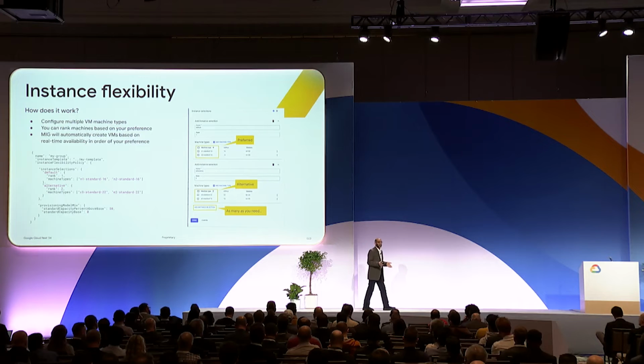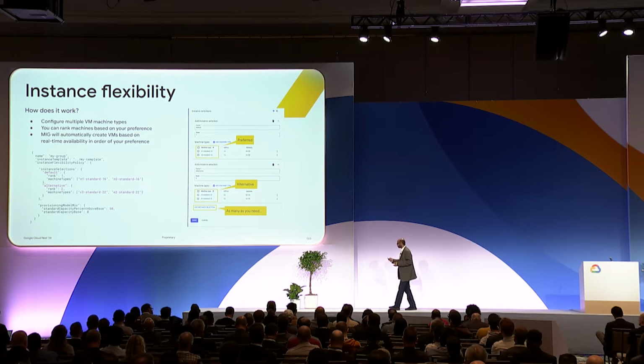And similarly, you could define the ratios associated with what you want to do with your on-demand VMs and spot VMs, and the system would get your on-demand VMs provisioned first, because those are critical for your workload. And then as capacity becomes available, go ahead and fill up the rest of it in that ratio with your spot VMs as well. That entire process is automated through the managed instance group console and the CLI.